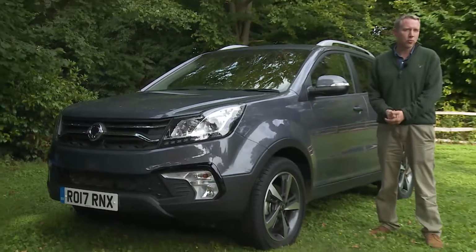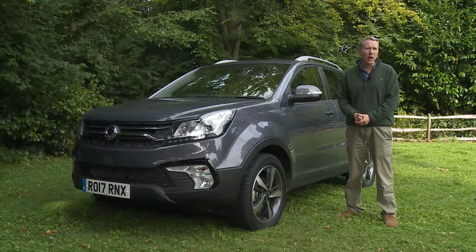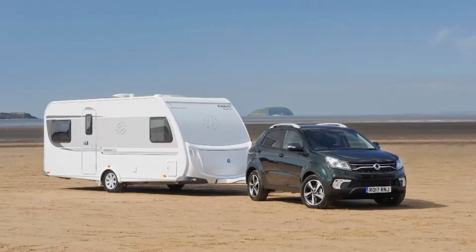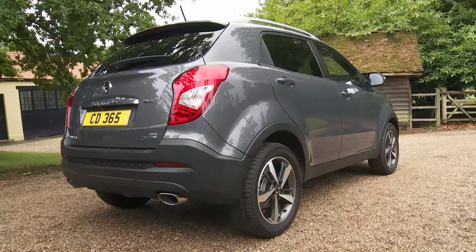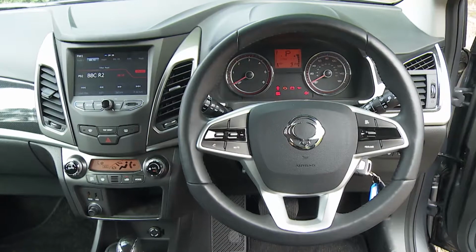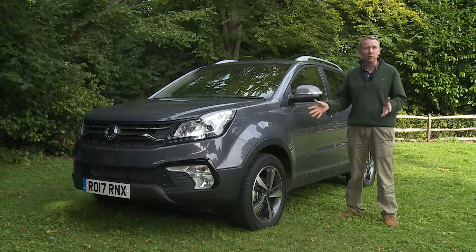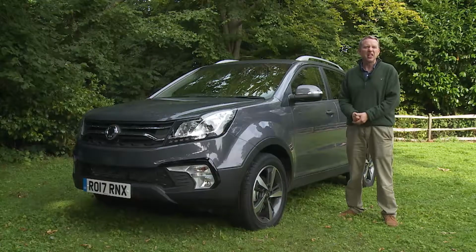So, how to summarise? Well, we'd say that this SsangYong is a difficult option to ignore if you need a really capable car of this kind. It can powerfully tow, will more comfortably transport 5 people than direct rivals, and offers up plenty of kit on a tight budget. You just have to get used to explaining to people what it is. And who knows, you might even end up suggesting that they try one.